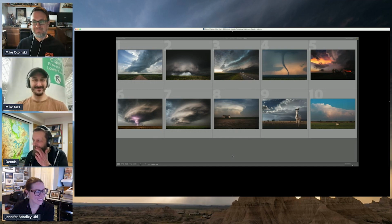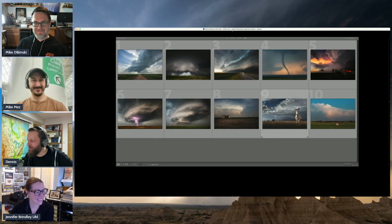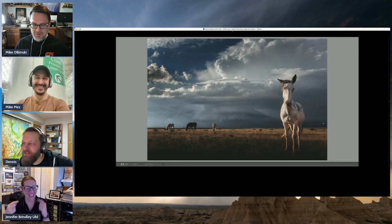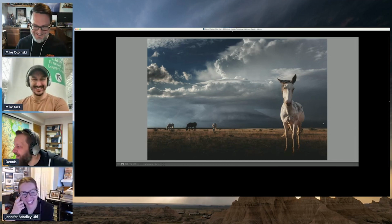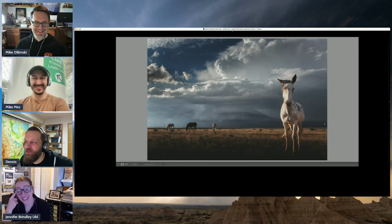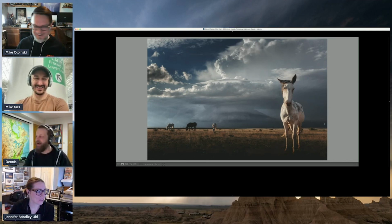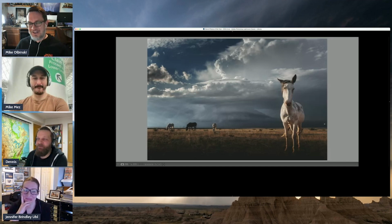I like that she brought up again a storm shot with horses again. Mules. Say mules. I did that last time. Yeah, I know. Gotta say mules. It's too small from my side here. So okay. No. Yeah. Okay. I'm sorry. No, but it's a joke.